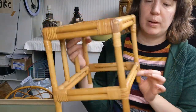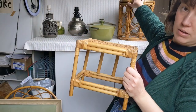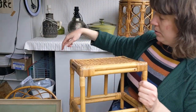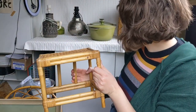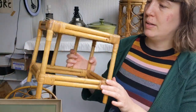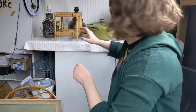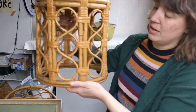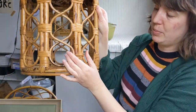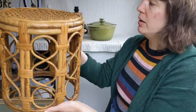Got a little bamboo stool, so I bought this, the stool at the back, and a mirror from the same seller. I think it was 15 for the lot. So that's just a little stool step plant stand. This sort of round one, it's got a little bit of damage, but I think I might just give it a bit of a trim and then it should be okay.